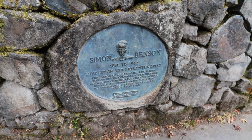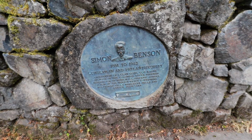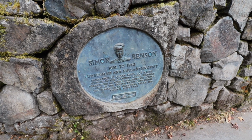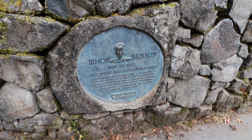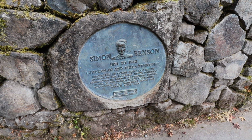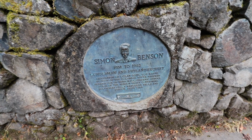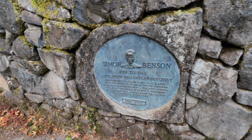We are just about to get our first view of the water, but we have one more brain wrinkle. This is Simon Benson. He lived from 1851 to 1942. He was a philanthropist and lumberman, and actually donated a tract of land that ended up containing Multnomah and then also this falls right here, in addition to Benson State Park. In other words, without this guy donating the land so that we could all come out here, this would be a privately owned waterfall. And there are a lot of falls that actually do fall on private lands, and so you can't go and see them.